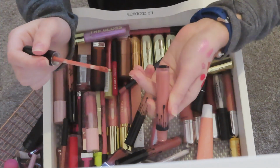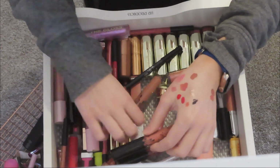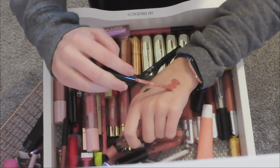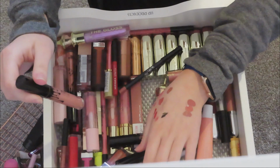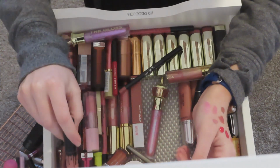Oh, that one's pretty. This one is Low Key. I think this one was my favorite, Low Key. And then this one is Candy K. Okay, I think I'm gonna keep Low Key. It's a little bit more warm, which is what I like, and get rid of the other two. This one's the only Kylie lipstick that's going to be staying.